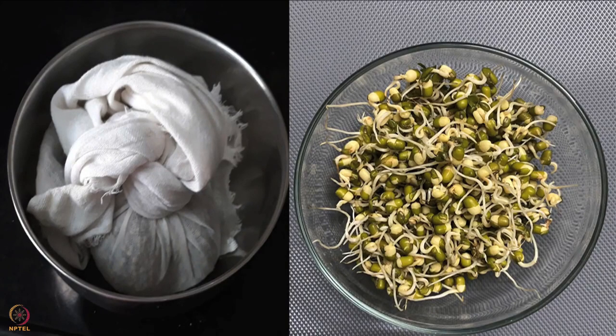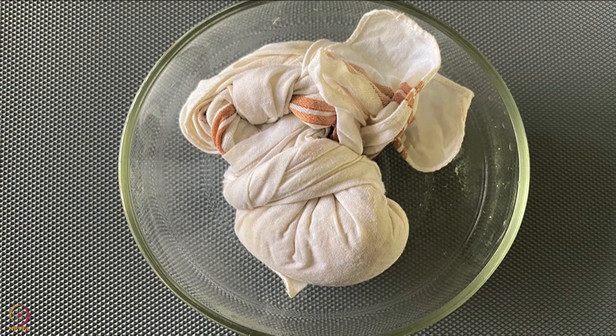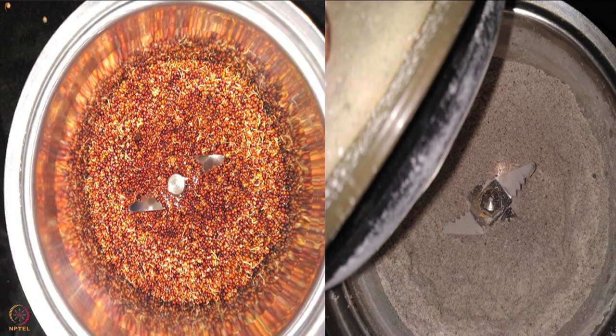Procedure: sprout the moong as mentioned earlier in this tutorial. To prepare the malted ragi flour, soak the ragi overnight. Now tie them in a muslin cloth and keep it for 6 to 8 hours or overnight. Once it sprouts, dry roast the ragi sprouts on an iron skillet. After this, grind it using a grinder to make flour and then keep it aside.